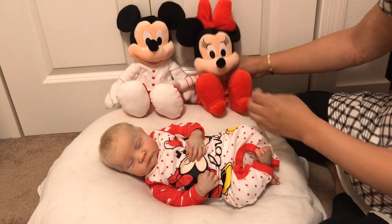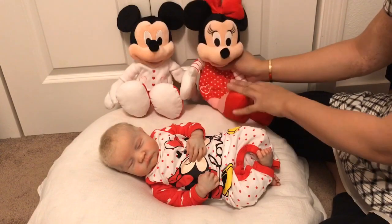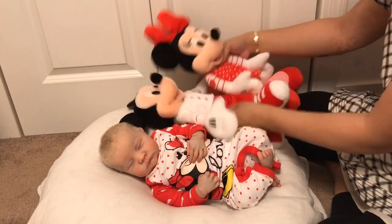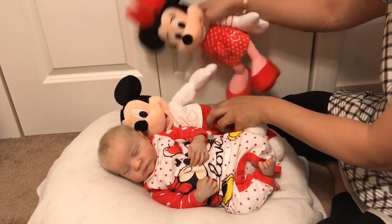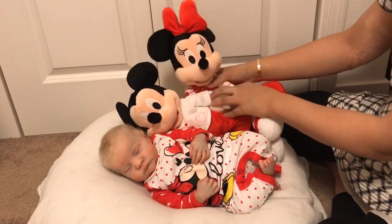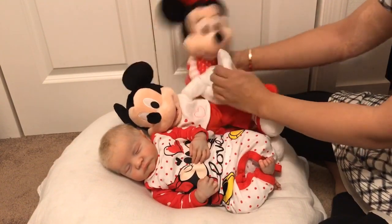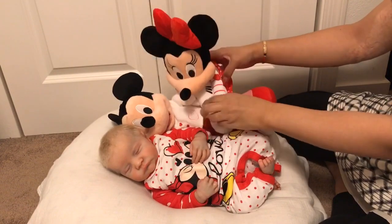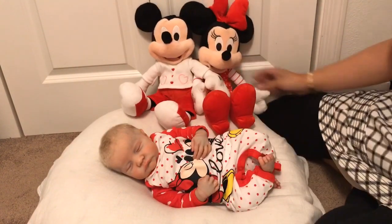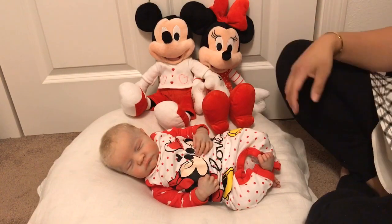So maybe now, I don't know, I feel like I should have Mickey and Minnie cuddling with her. Maybe I'll just snuggle them like this. They can just have one big group hug. Just kidding.